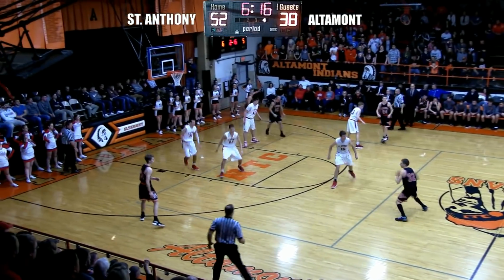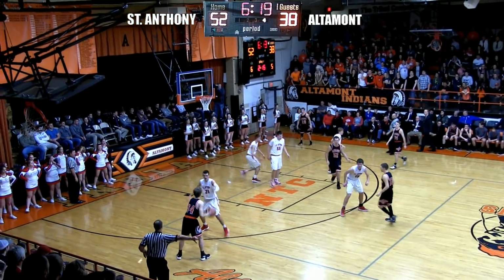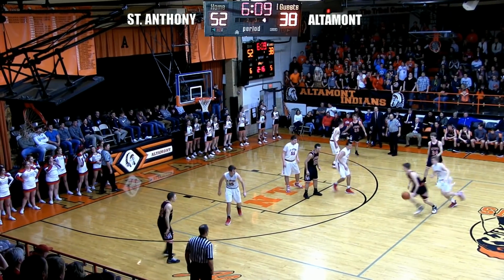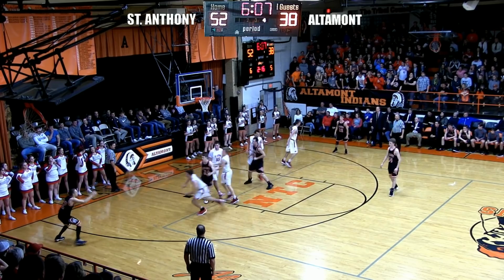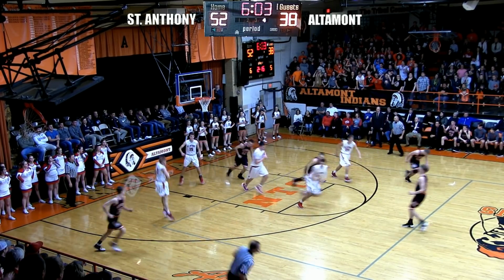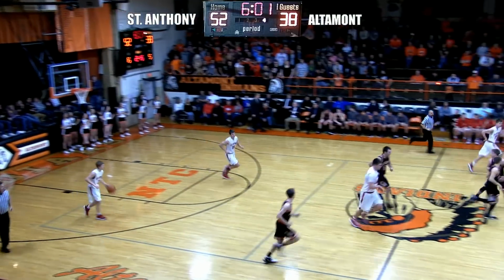They get it on the side, Earhart does. Now to Dukewitz. Opposite side to Klitzing for Altamont. Tony on the dribble. Hands it off safely to Earhart. Goes to the corner with it. Dukewitz the catch. Now he drives into the lane. Shot blocked by Wall, and Haney the rebound for St. Anthony.